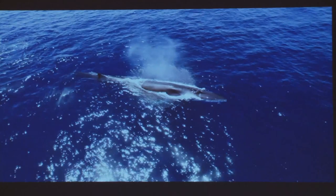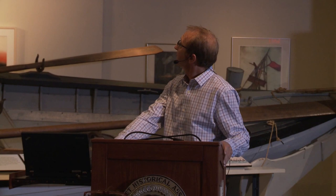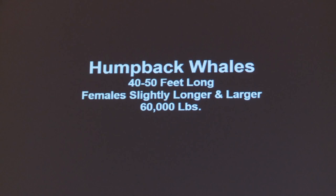The humpback whales are a little slower moving, with a wider, stouter body. Humpback whales range in size from 40 to 50 feet long, with females being slightly larger, and actually can weigh up to 80,000 pounds at the upper end of their size range.